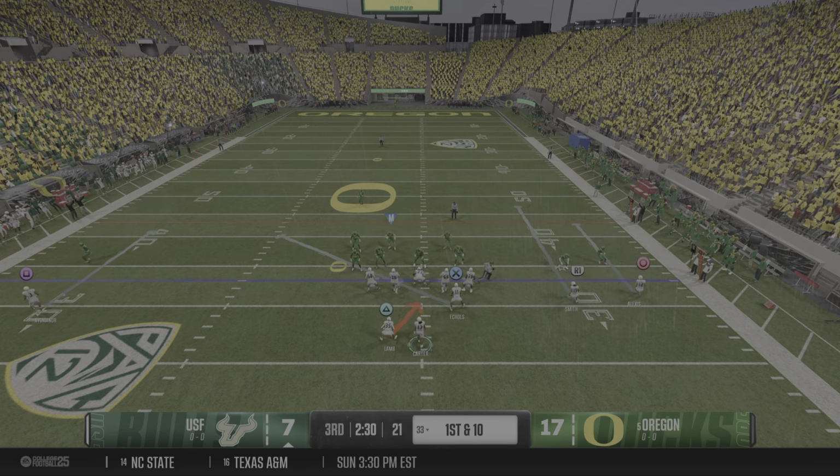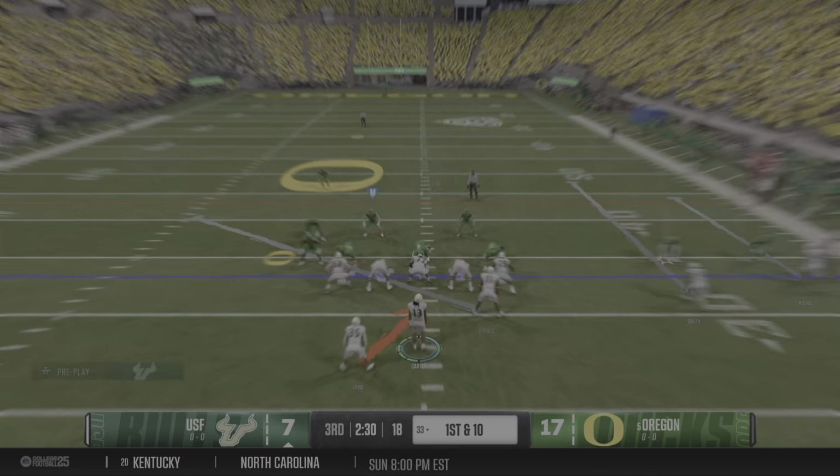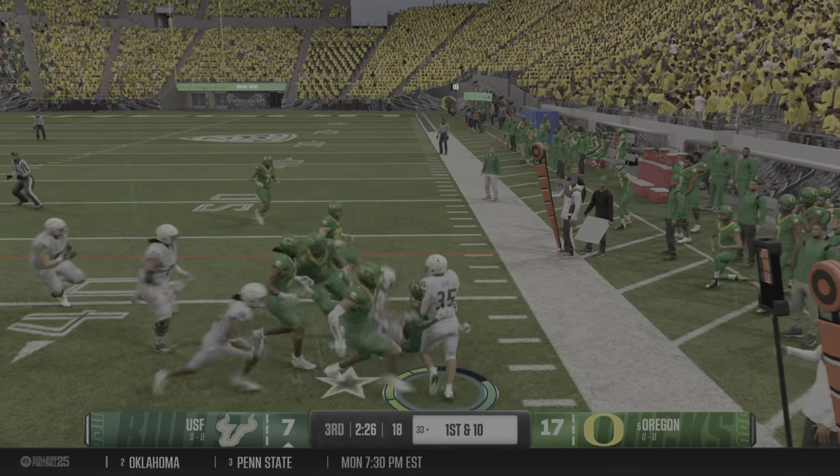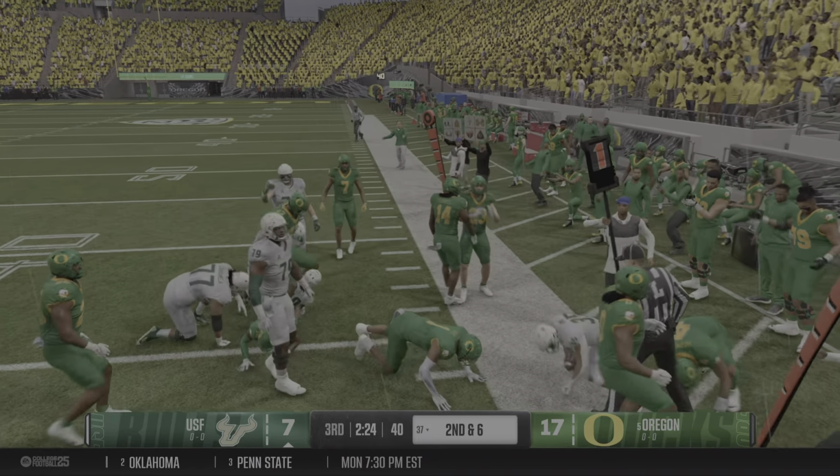South Florida ready to send the offense back onto the field. There's certainly still a hill to climb, but they've got to make sure these drives pay off. Got a touchdown last time. Can they back it up here?